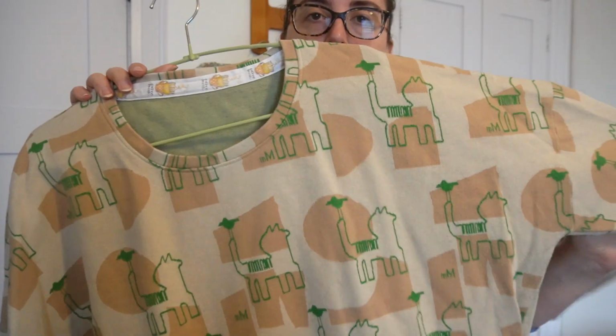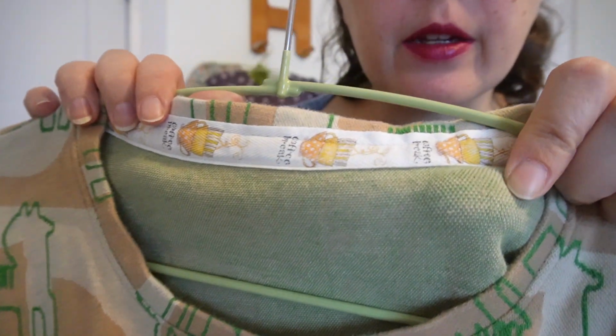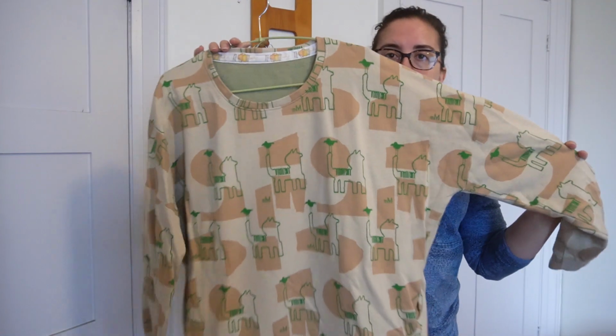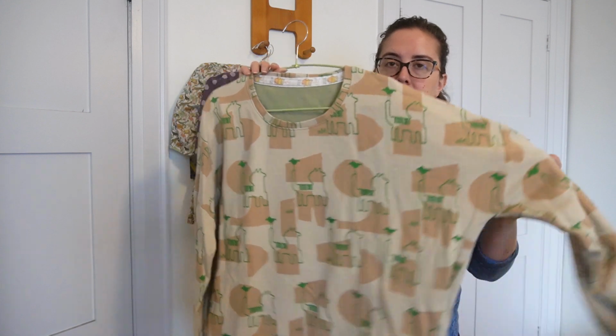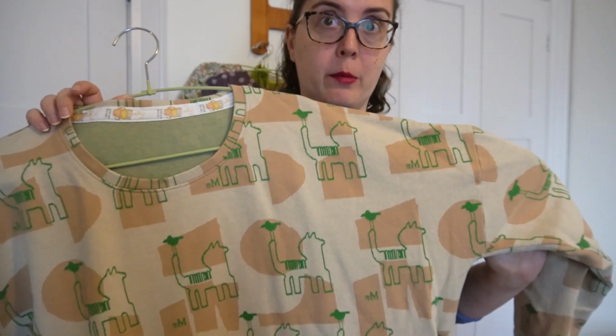But I wanted to try it in something sturdier, so this is a much sturdier knit. You can see that it's some sort of double knit. All the colors are together, just like a melange there. But again, I love it. It's great for lounging around the house. If I ever do wear it out and people see it, they're like, "What is on your shirt?" And I say, "I don't know. What do you think is on my shirt?"